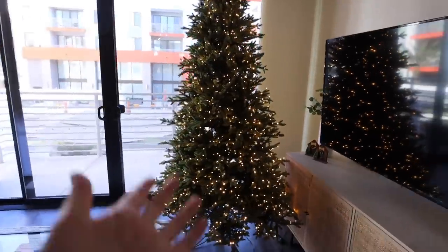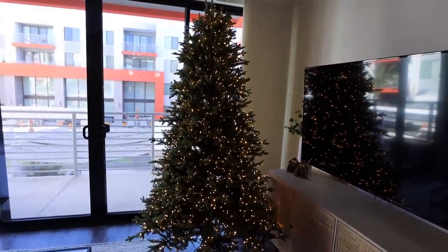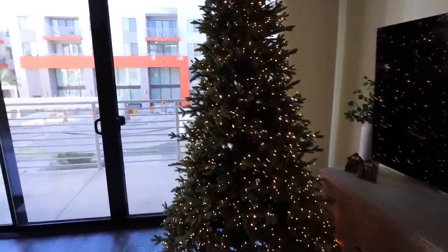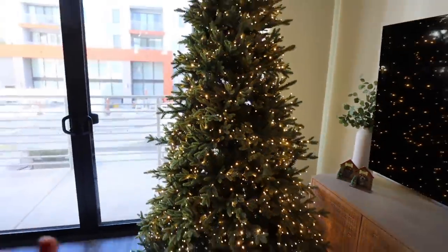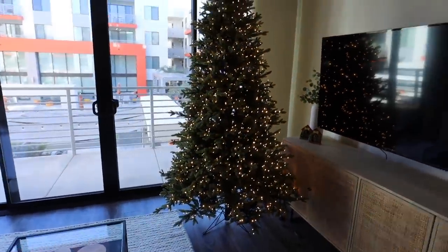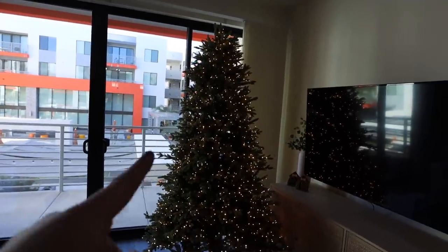This tree is stunning. She's from Costco. I got her for like $200 off. So check out Costco because it is the most amazing tree. You don't even have to fluff it or anything. That is the only thing that I've done so far. I've had this up for a while. I just haven't decorated it yet, but now we're finally getting to it.